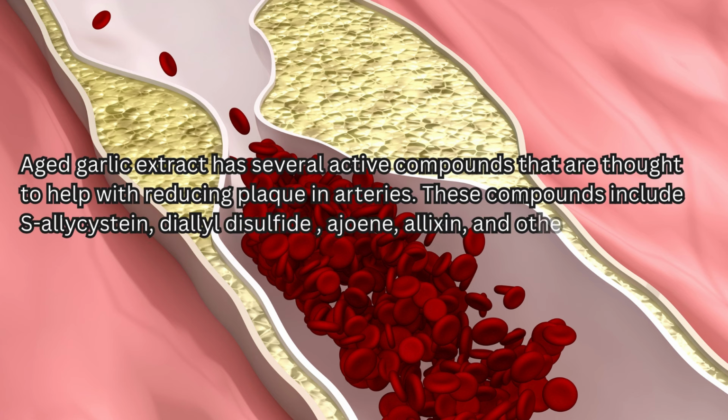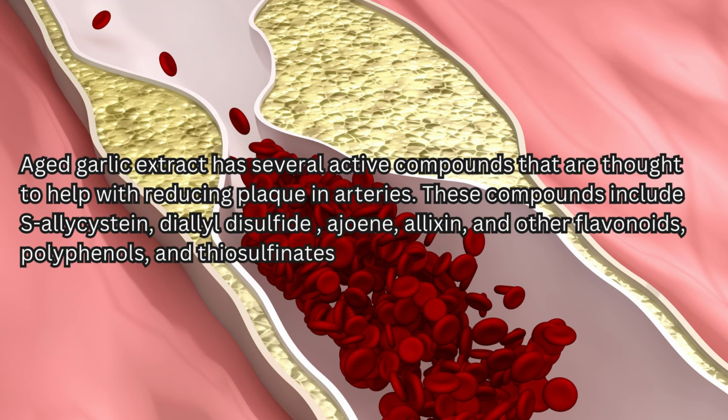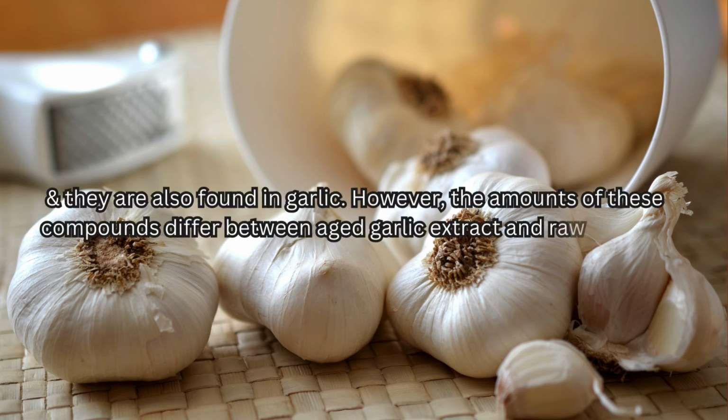Aged garlic extract has several active compounds that are thought to help with reducing plaque in arteries. These compounds include S-allylcysteine, diallyl disulfide, ajoene, alliin, and other flavonoids, polyphenols, and thiosulfonates, and they are also found in garlic. However, the amounts of these compounds differ between aged garlic extract and raw garlic.